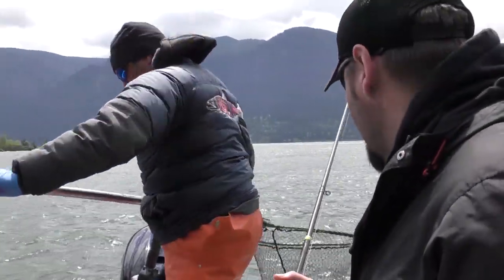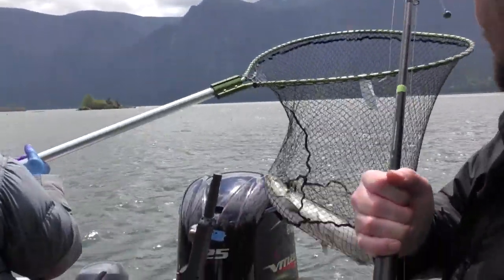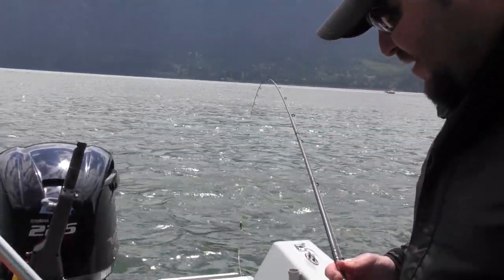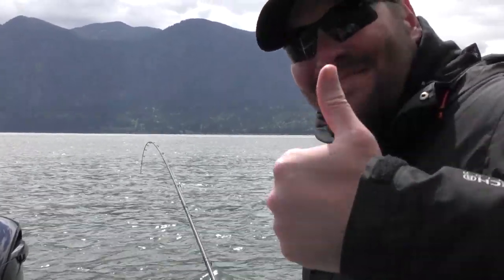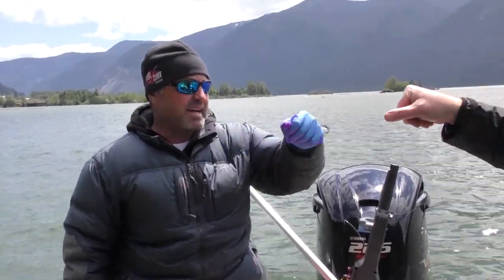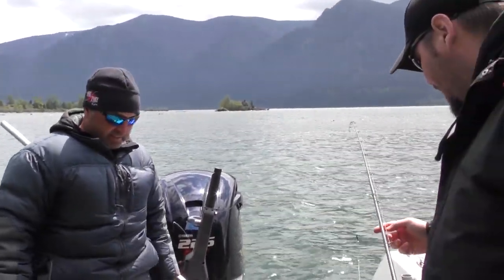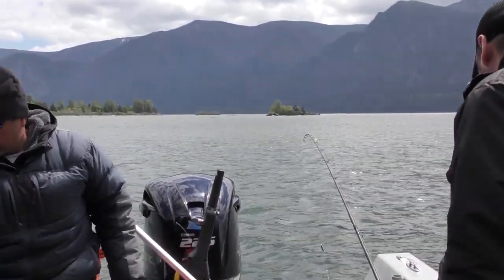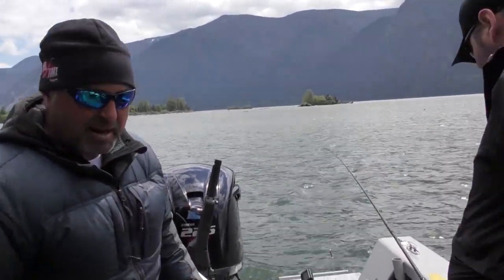That's another great fish. Wow. All right. Pretty much slamming them. Yeah, man. How many is that? Five? Four. Five in the... Well, we threw one back. Five with four in the cooler. Yeah, and then we missed a few others.